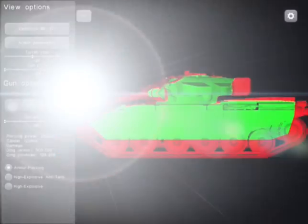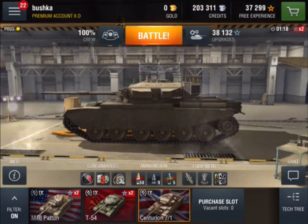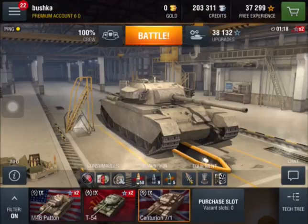So, that's the armor. Now I run a rammer, I run vents, and I run a gun lane drive, because the best part about this tank is its rate of fire and its accuracy, and I want to make sure that I am absolutely pumping out damage.